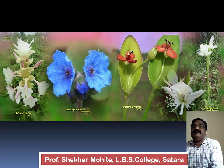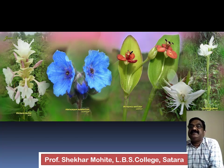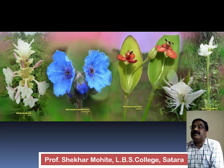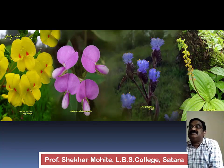This slide is also very interesting. Hitchenia caulina, in Marathi it is called Tsavar, then Cynoglossum malabaricum or Adenocarpum malabaricum. The flowers are very beautiful. Then Murdannia versicolor, a member of Commelinaceae, and Plateau gigantea, which is called Hoaxora. These are some species of Smithia, then Eriocaulon belgaumense, then Cyanotis tuberosa, very beautiful flowers.